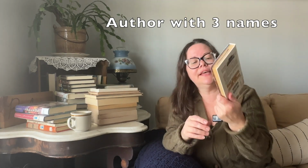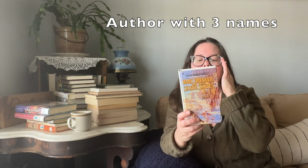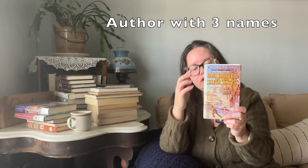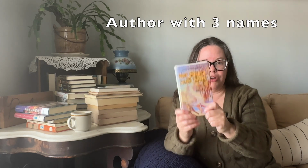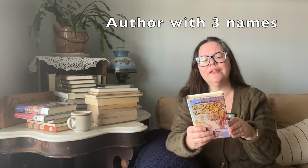Next, I have a classic, which is Mary Mapes Dodge, and she wrote Hans Brinker or The Silver Skates. It really reads like a classic, so I don't think this would be for your younger middle graders, but I do think your tweens would be great to read this. It has a good historical fiction feeling to it.